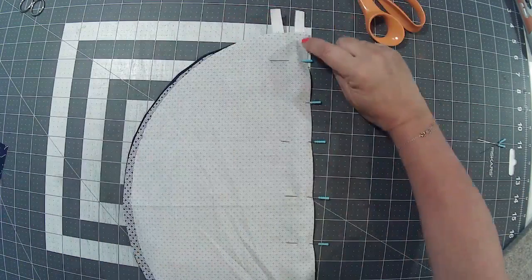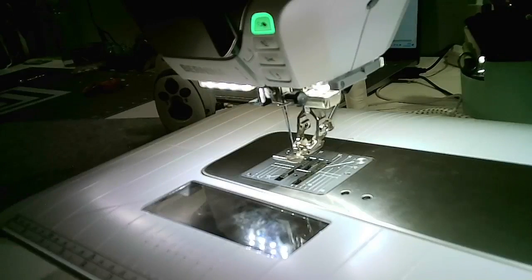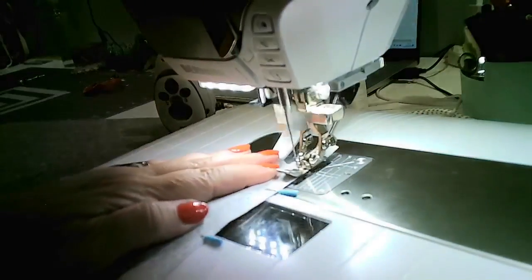Right, exactly like we did before, all the way down on the machine, nice and close to the zip. So, here we go, like that, and there we go.